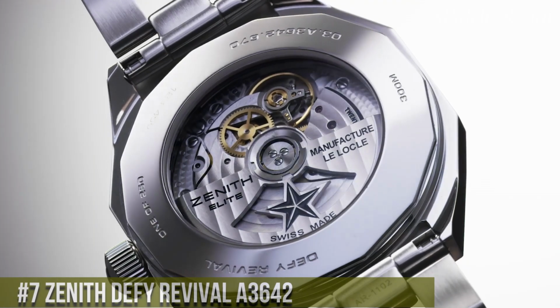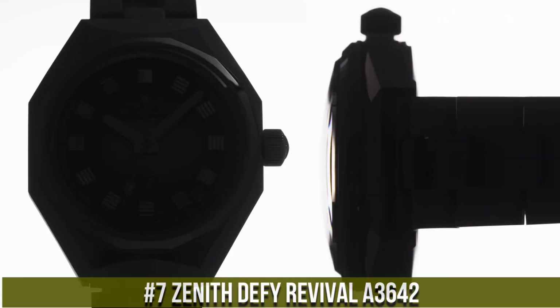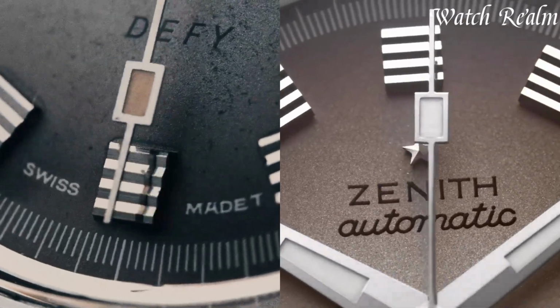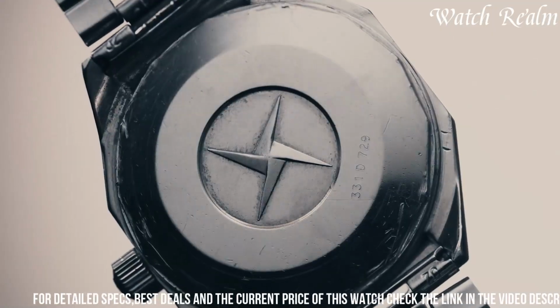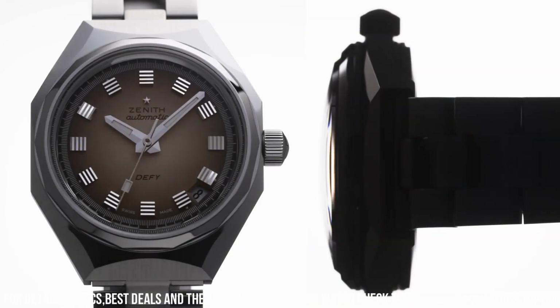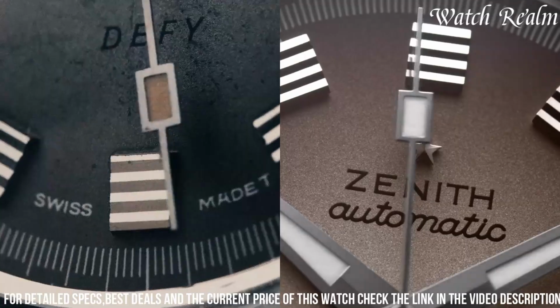Number 7. Zenith Defy Revival A3642 is a modern reinterpretation of a classic timepiece, celebrating Zenith's heritage with a contemporary touch. Encased in a 37mm stainless steel case, it pays homage to the original Zenith A3642 from the 1960s, exuding a sleek and vintage-inspired aesthetic.